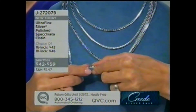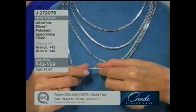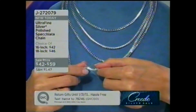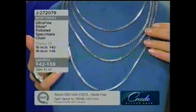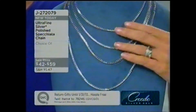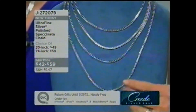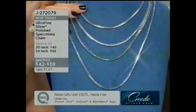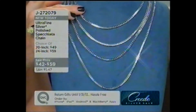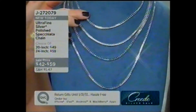But this one right here, we are giving special attention to because it is the only ultra-fine chain in our entire Creede silver sale. It's my pick of the show and your choice of 4 lengths, all of them at great values, even that longest length. The 24-inch is less than $60. So let's go through our lengths right now. Up here at the top, you see your 16-inch, which pairs beautifully with the 16-inch in today's special value. It's the way that I'm wearing it right now. And that one is only $42 for 8.7 grams of silver.